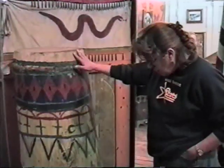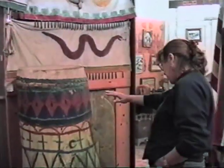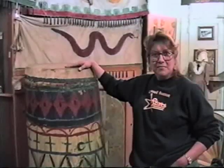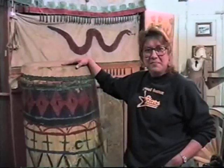The world's largest Indian drum. It's from the Seminole Indians, and it's really quite something. Our little drummer girl here, by the way, is our part-time co-hostess and full-time camera operator, Denise Bruce Scorza.